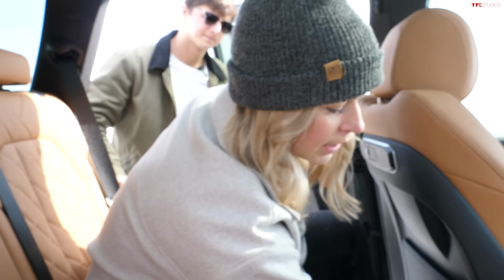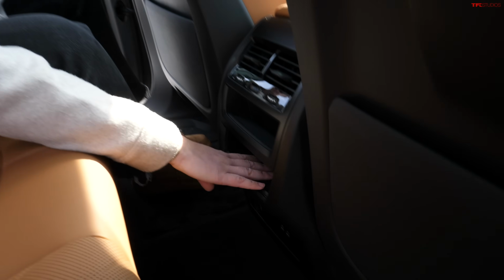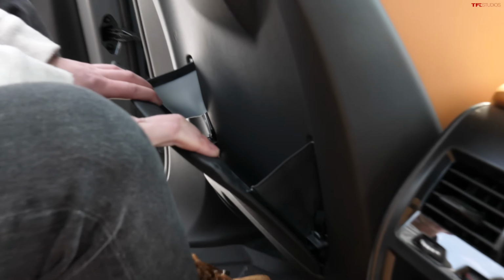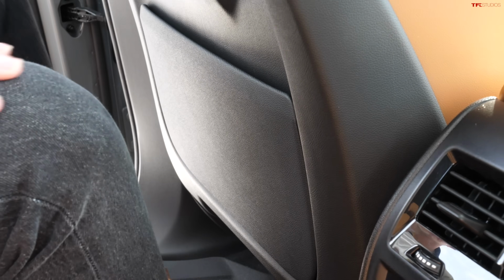A couple extra little cubbies here. Don't know what you would put in there. Trinkets, Skittles, not exactly sure. And then a couple nice little pockets behind the seats themselves.